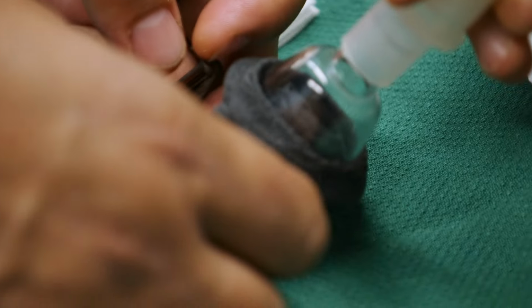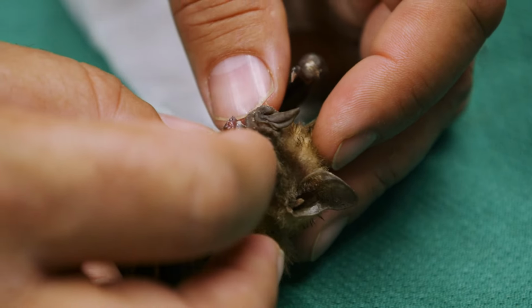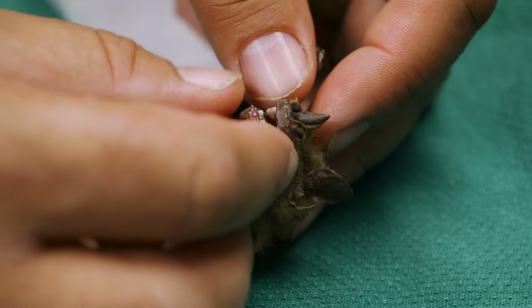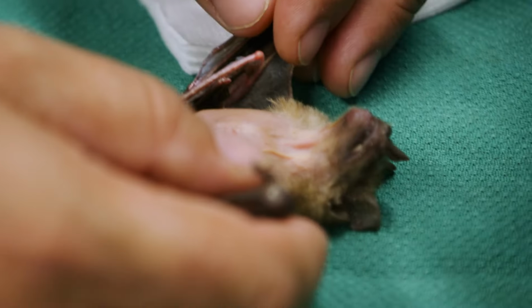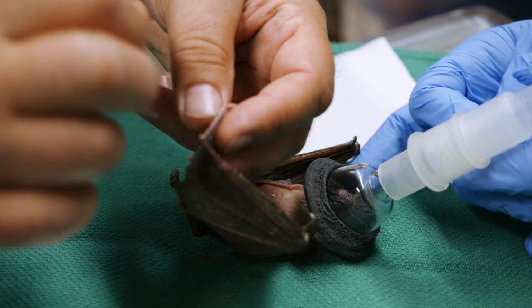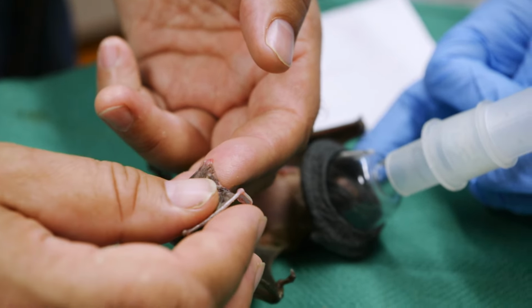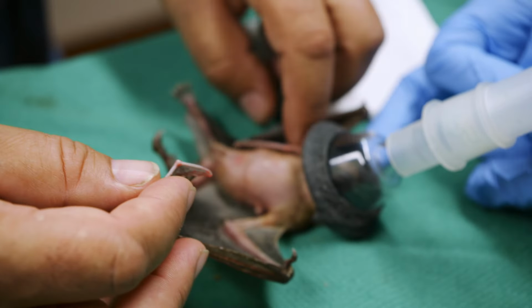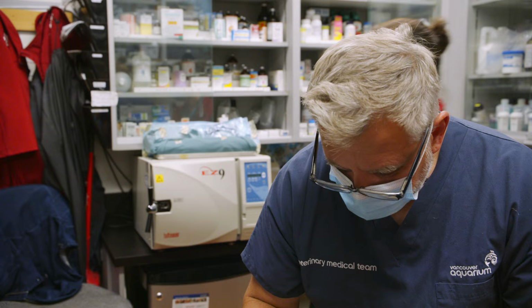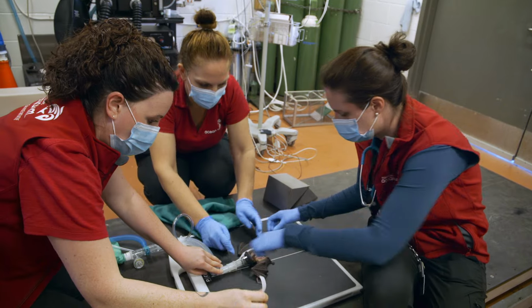I am not seeing a whole lot right off the bat. Certainly she's older, eh? Look at her teeth, they're all ground down. We're going to put the mask back on just so she doesn't wake up and fly away. So I don't like all these little pink and inflamed areas on the toes. Kind of see those. I think that's what Siobhan was noting for us as well. X-rays? Yeah. Is that okay?